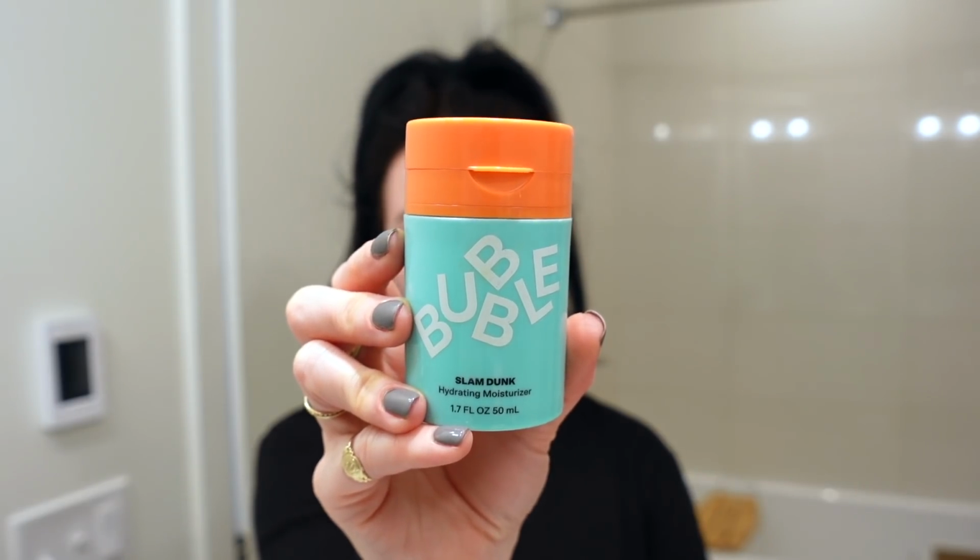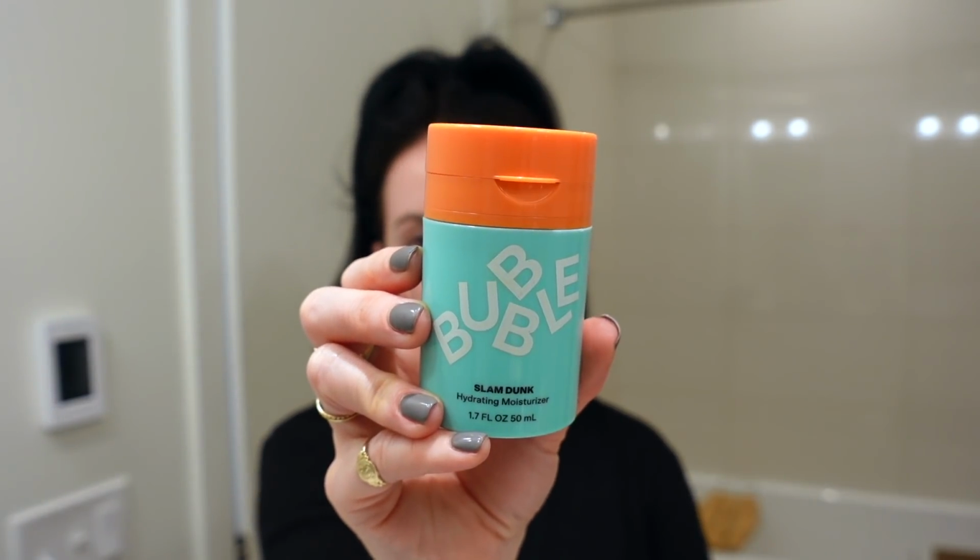And then the Bubble Slam Dunk Hydrating Moisturizer is my other favorite. First off, I love the packaging. All you do to get it out is go like that and you get the perfect amount dispensed. This super moisturizes my skin. I would say texture-wise, it's less thick than this CeraVe one, but it's more thick than, for example, the CeraVe facial moisturizing lotion that I was using for a while. Definitely more thick than that one, and more thick than the Drunk Elephant Lala Retro. So it's kind of in between.